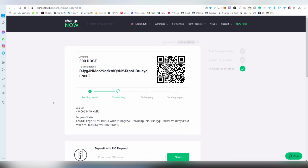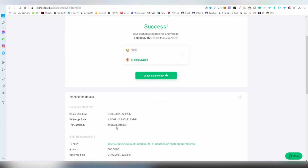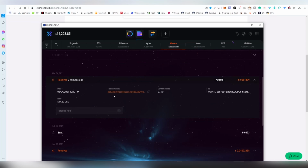I'm just going to be skipping through this part of the video. And now the transactions have finally gone through. It was a bit more than they actually promised, but these can obviously change based on what coin you're trading between. And here we can actually see the completion times, when the Doge went to their address and when the Monero got into my address. So here I can see that the Monero transaction was sent 2 minutes ago. It still has to go through confirmations, but that's how easy the process was.